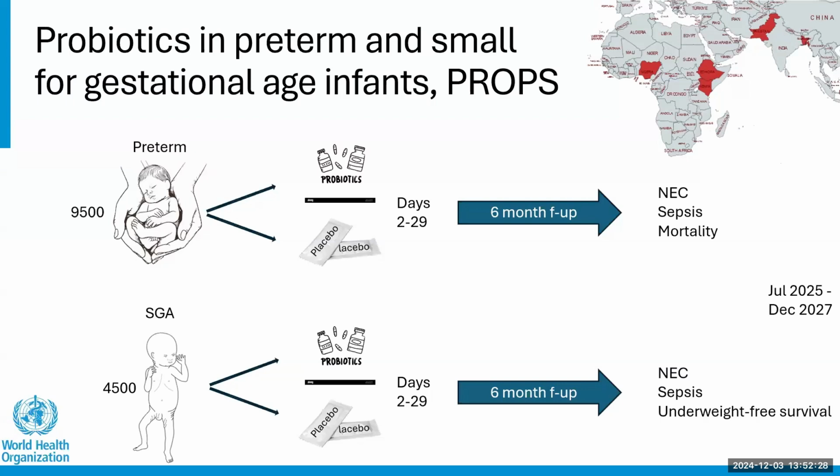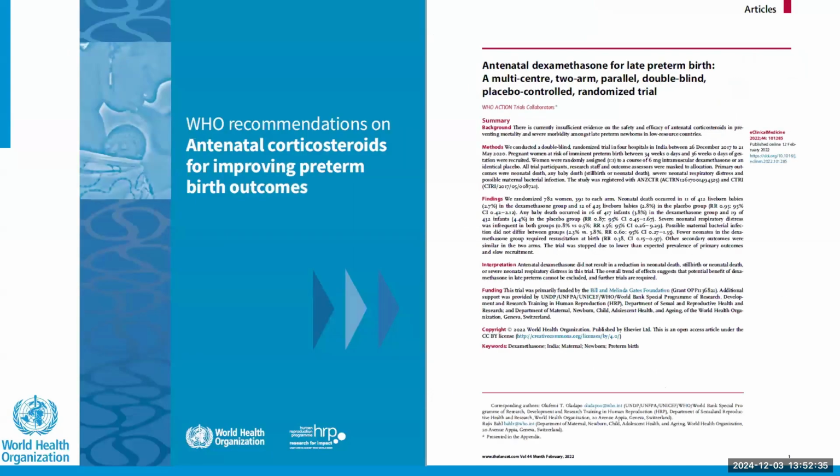Then the last 2 studies that I'm going to show, if you click next time on the last question: items that are difficult for others to address. I already showed you this WHO recommendation on the use of antenatal corticosteroids. That recommends the use for early preterm babies or for women who are about to deliver an early preterm baby. There was a concomitant study going on actually for late preterms as well, called the WHO Action Trial 2.